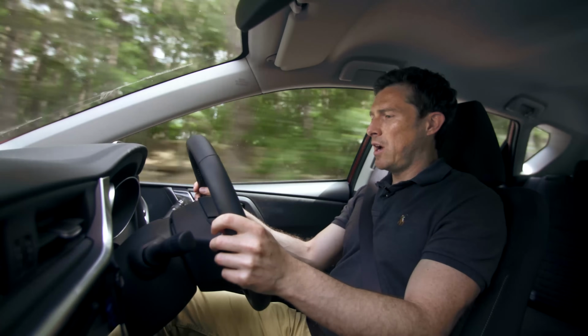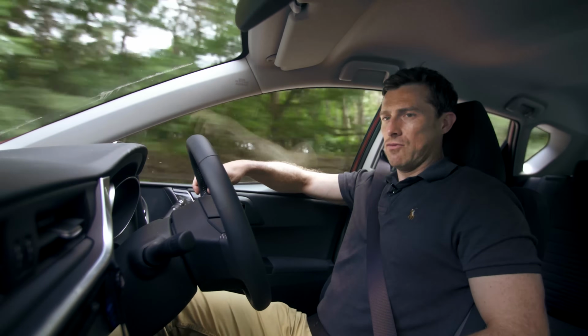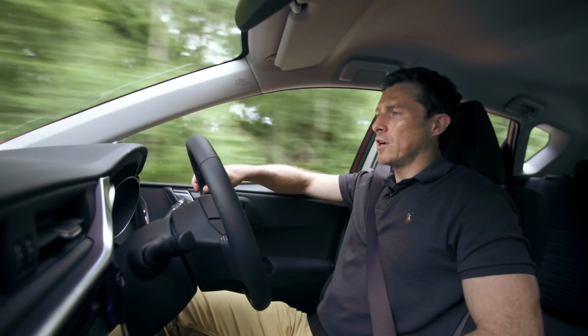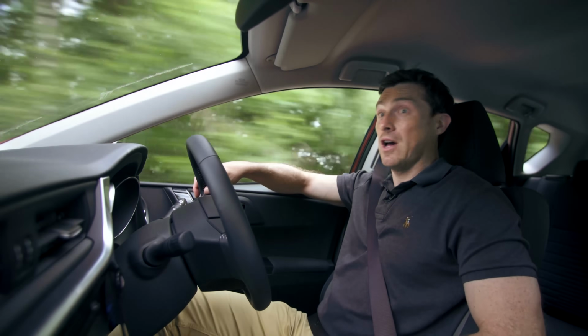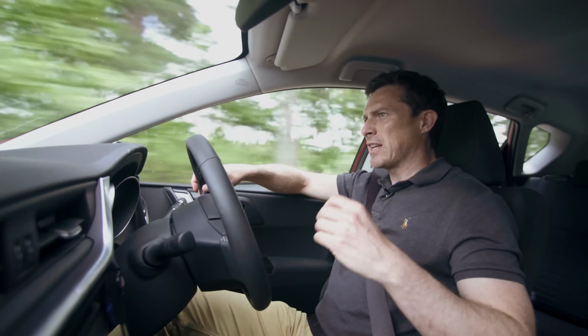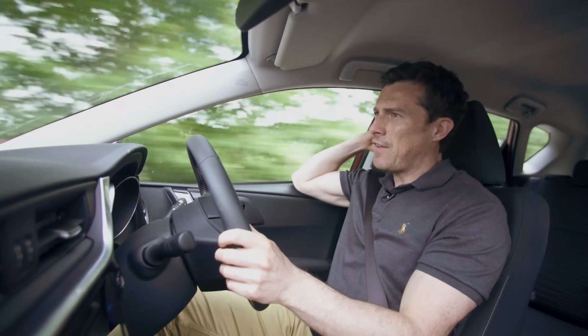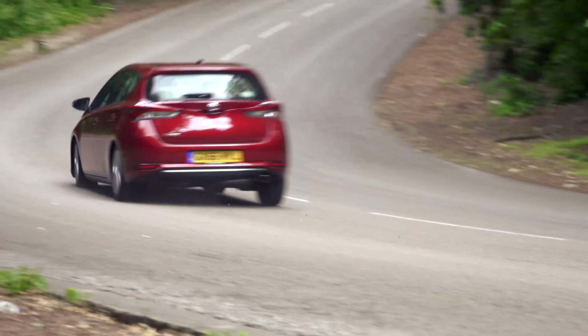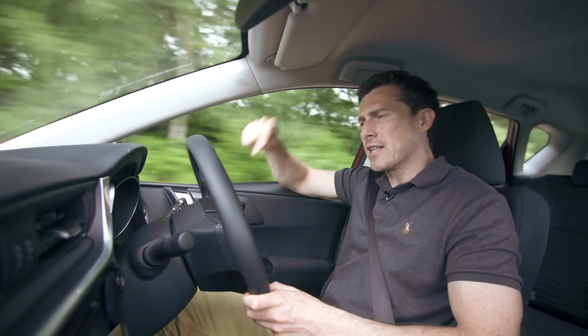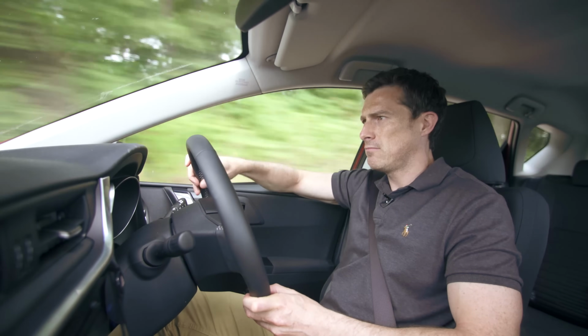When you head out on the motorway, the Auris is absolutely fine. If you've got one of the more powerful engines, it can plod along at quite a reasonable pace, keep up with the traffic, and even overtake sometimes. The seats are comfy as well. There is one thing that does stand out that's a little bit frustrating: you do get quite a bit of wind whistle from around this windscreen area. I don't think this car is quite as quiet to travel in at speed as a Vauxhall Astra, but it's all right.